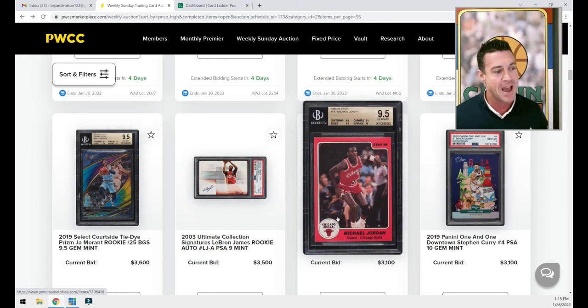Where they try to amass as many Jordan star cards as possible. If you are looking to invest in star cards, go find somebody who knows star brand products and understands them and can spot real and fake. Do not just go out there willy-nilly and start buying cards.